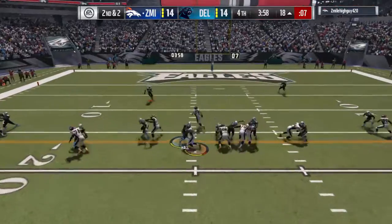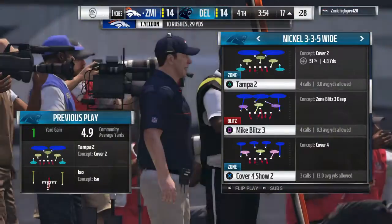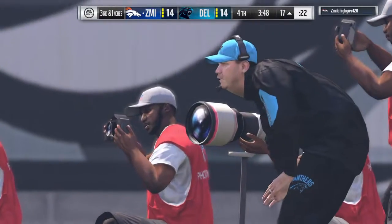They go back to the ground now with Yeldon. And he'll get this one down to about the 17. He can muster only a yard there, and they'll be left with a third and very short. Tough day, tough sledding right there.